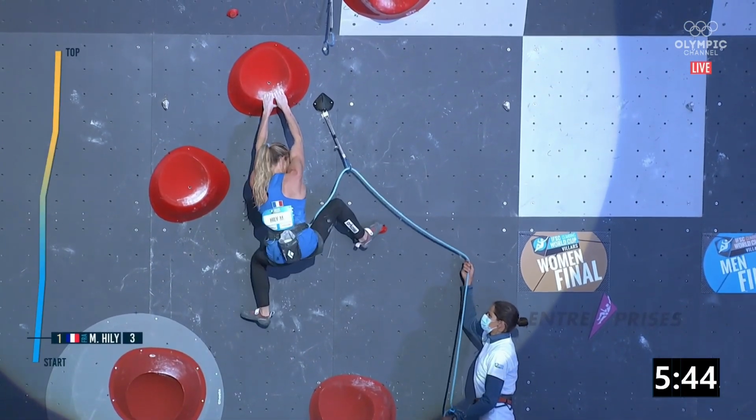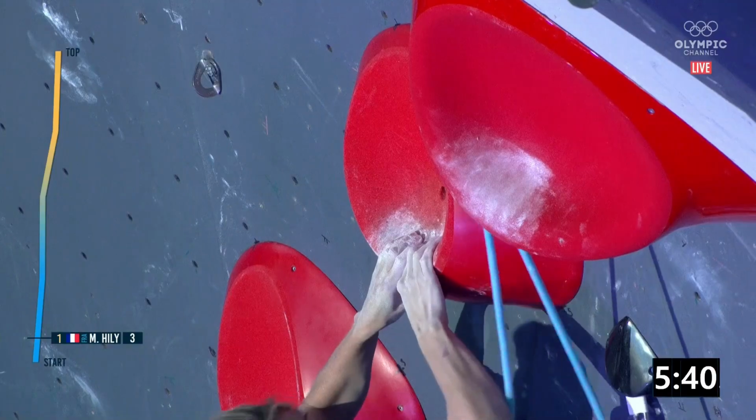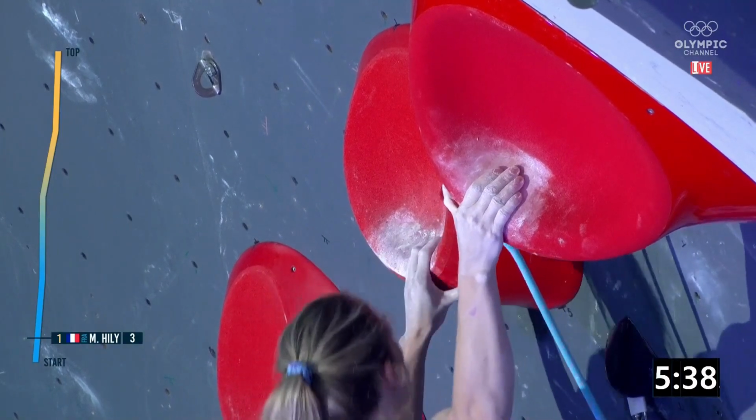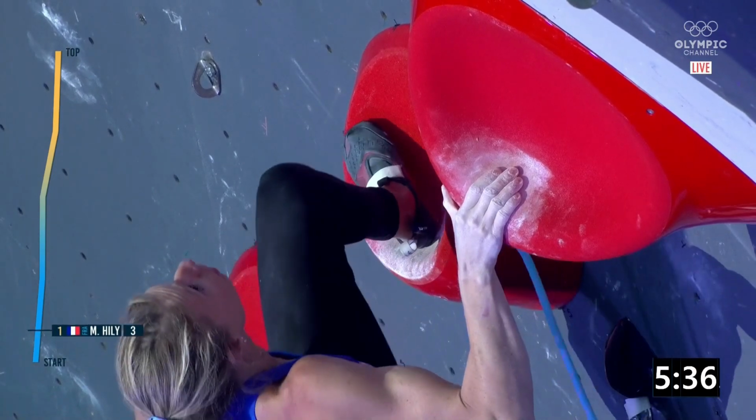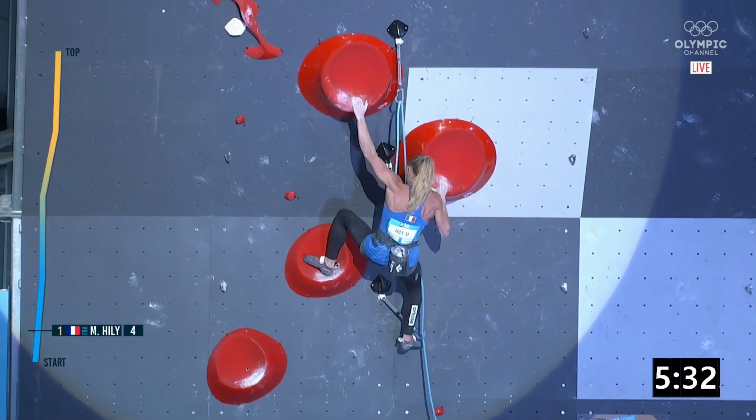Here, another slightly unsettling position, but the bottom of the women's route isn't too hard. It's just designed to get them pumped a bit. Yeah, and these holds probably feel a lot better than some of the holds did in qualifiers and semis, with just better conditions this evening than we had in the morning.